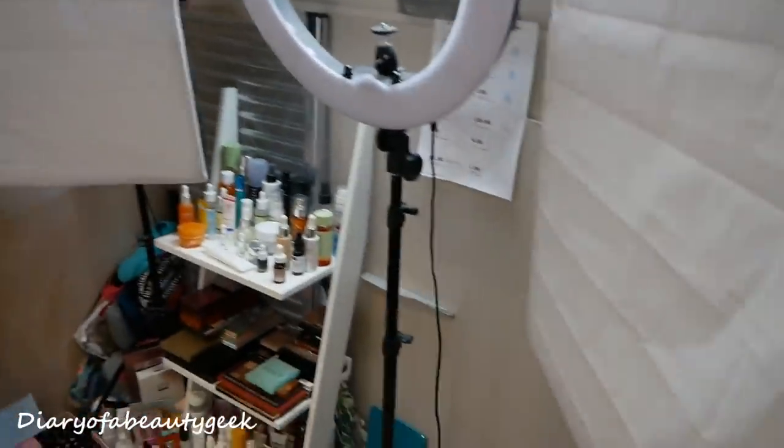But yeah, what else do I need to show you really? It would look nice if it was all painted nice and white and bright and I had proper shelves and everything. You never know, one day I might persuade my husband to actually let me have this as a proper little beauty room, because that'd be brilliant, wouldn't it? I could put shelves everywhere.